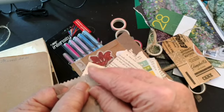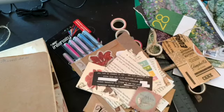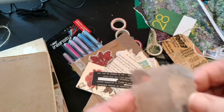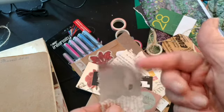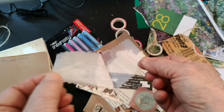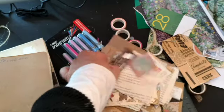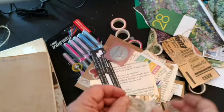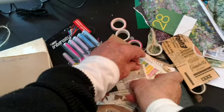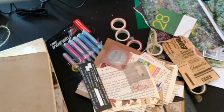When you get the hang of it, you'll start to feel the sticker loosen from the backing, and then you can use it in your journal and put them on your pages. And they add some nice layering.